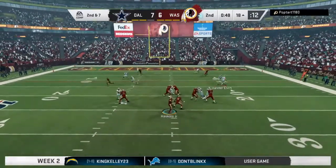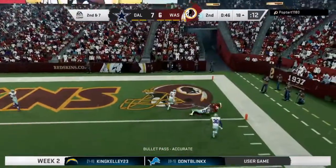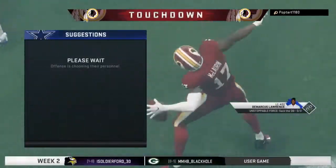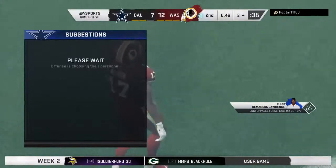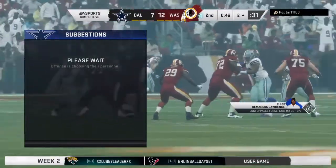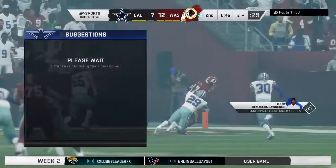On second down, here's Haskins. And that is caught. Touchdown, Washington. Terry McLaurin with his first career NFL touchdown. And the Redskins are going to retake the lead.